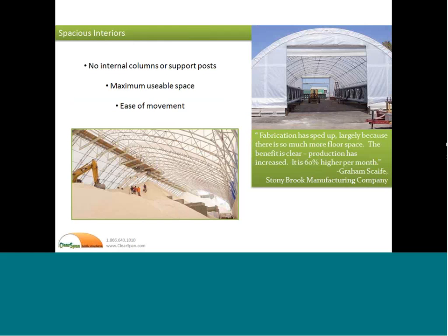Now, one of the huge reasons people, especially for warehousing, buy these buildings, and you'll see a couple pictures here. On the bottom left here, this is a building in Honduras. They hung a conveyor inside this structure, and they distribute salt in that building. And this is a huge building, with no interior columns. So we really are ClearSpan. When you look at our name, it really is what we are.